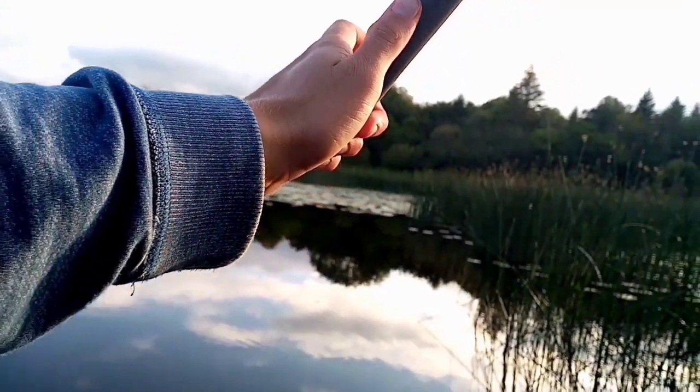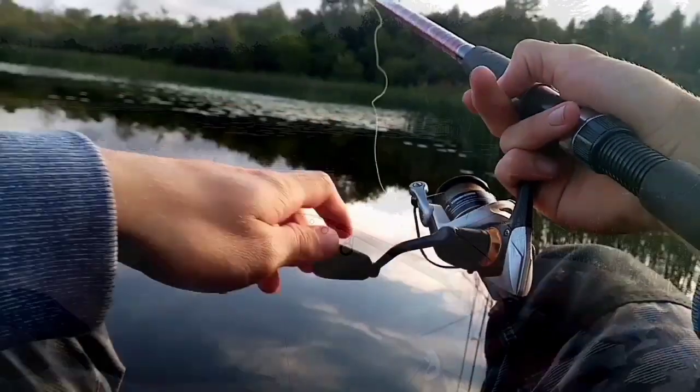Oh, there's bubble. Oh, that's a tench. There's bubbles there. I don't know if you'll feed though, but that's a good sign. It means they're in the area.